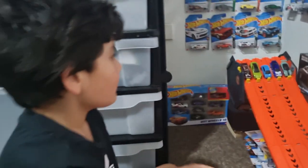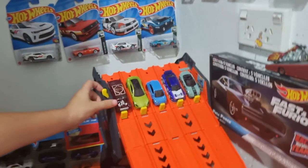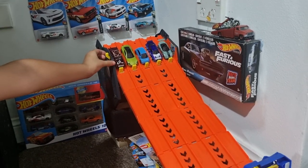Who's your fancy? Who's your pick? I'm going for lane 3. Lane 3. I'm going to go for lane 2, the Audi. On your marks. Get set. Go!